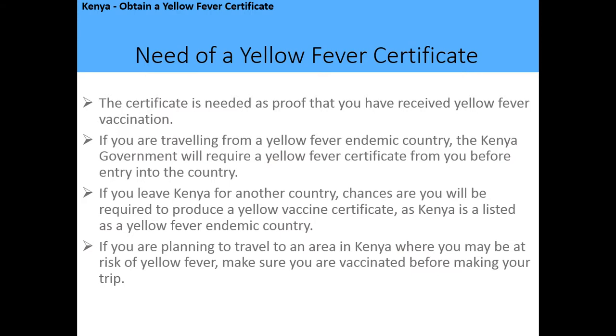Number 3, if you leave Kenya for another country, chances are that you will be required to produce a yellow fever certificate, as Kenya is listed as one of the yellow fever endemic countries. Number 4, if you're planning to travel to an area in Kenya where you may be at risk of the yellow fever, you need to get vaccinated before going on the trip.